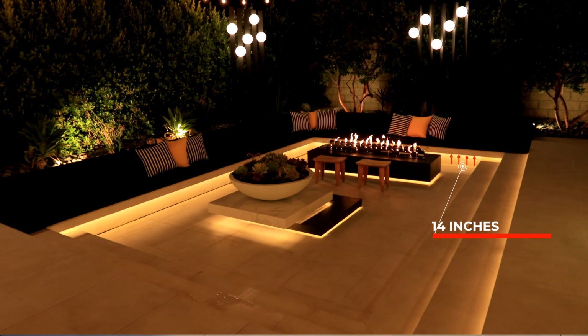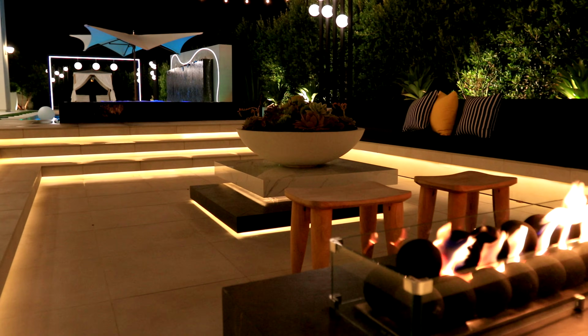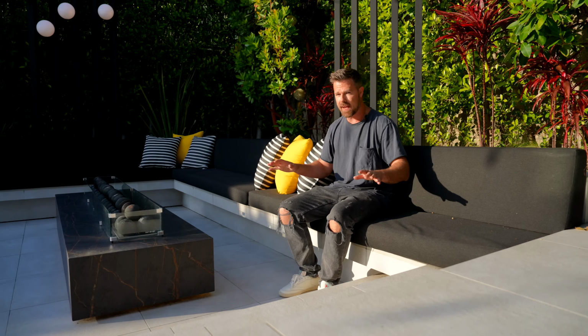A lot of people will have a seat bench too high. And then when they add the cushion, you're all of a sudden sitting up here and you want to be about 18 inches. So this is exactly perfect with adding the cushion on top of the 14 inches. It gets you right about that 18-inch depth.